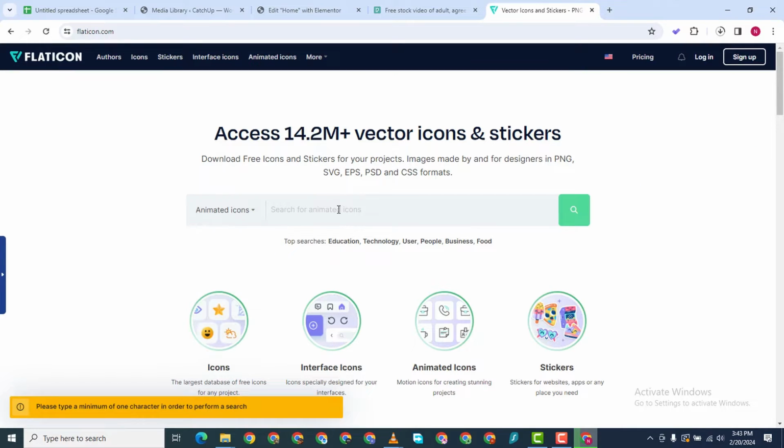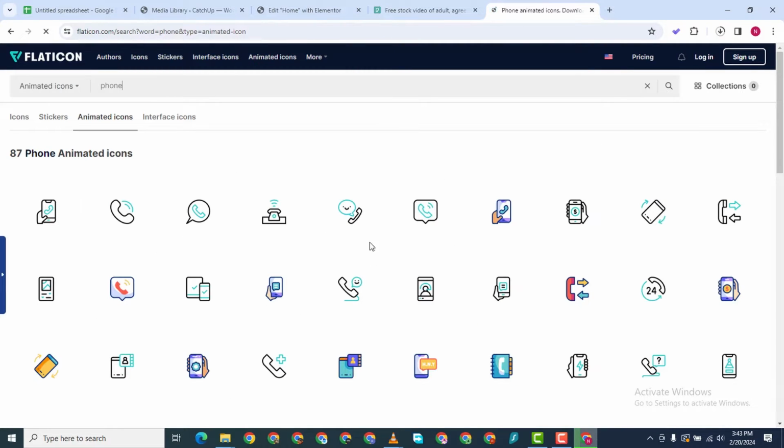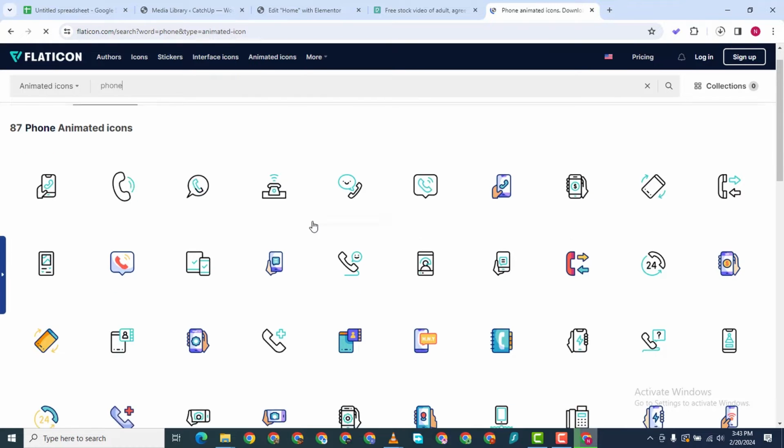Okay, so if I say phone, you see all of these are animations. They are all animated. All of this is still loading, that's why you don't see it animating. So look at this, you see this one is animating. All of these are animations, so you can go ahead and download them from Flaticon.